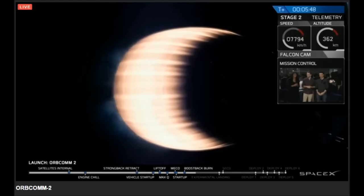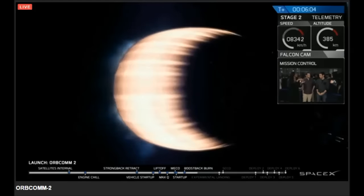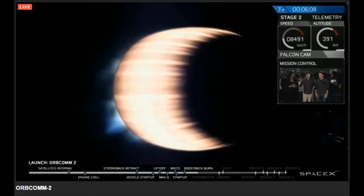That boost back burn is really important because it reorients us back down to the launch site, back down to landing zone 1. Normally after the second stage separates from a rocket, that first stage will continue on a sort of ballistic trajectory and crash into the ocean, but we are coming back to land.